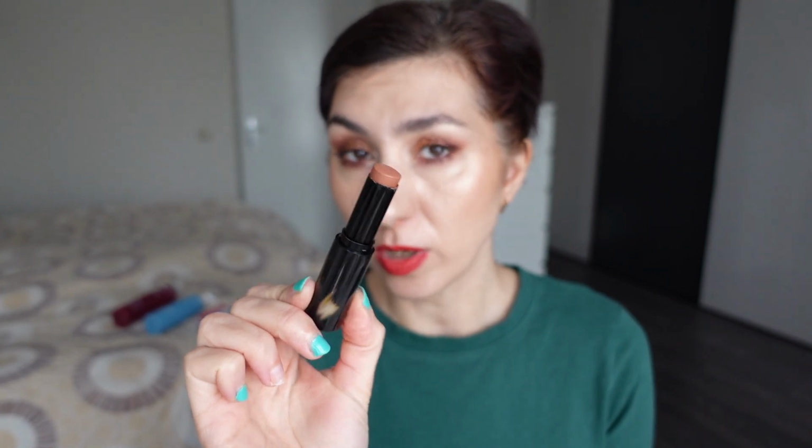And last but not least, we have the two products that I am either lukewarm about or I straight up don't like. The product that I'm a little bit lukewarm about is the Posh Spice, the Cheeky Posh blush in the shade Playground. Don't get me wrong, the blush is actually beautiful.